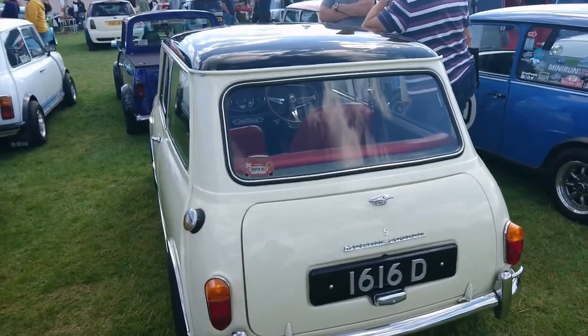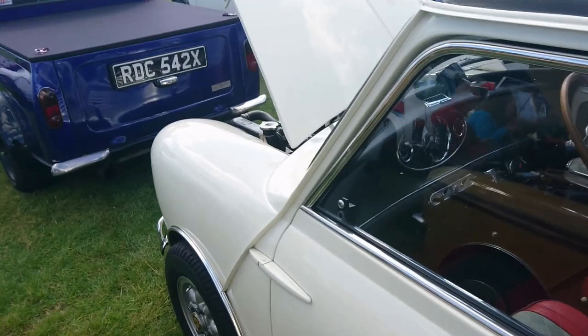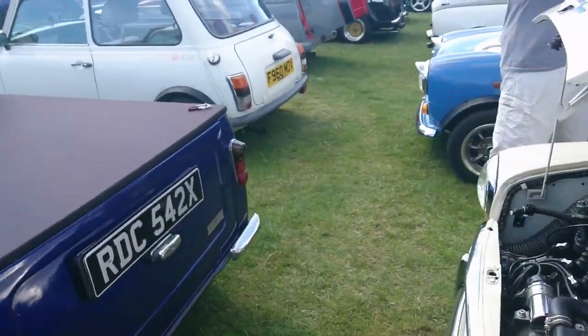Ooh, Morris Mini Cooper S is a very early plate, and look at those door handles. Yes, this will be sort of early 60s then.